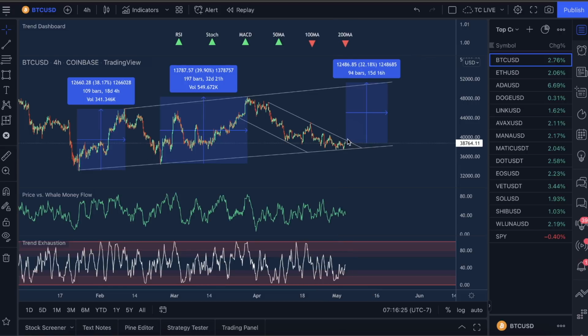Anyways, here's the movie that we can all be watching right now on Bitcoin. 40,000. Well, money flow here. It has been very consistent here, and it hasn't seen a lot of action. What you guys need to be watching for is does this break to the downside, or does this break to the upside?